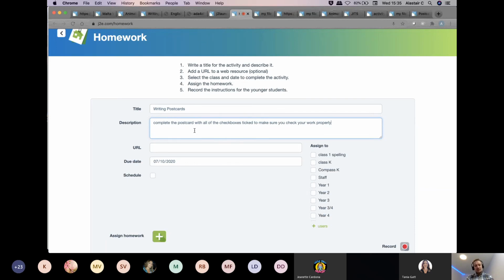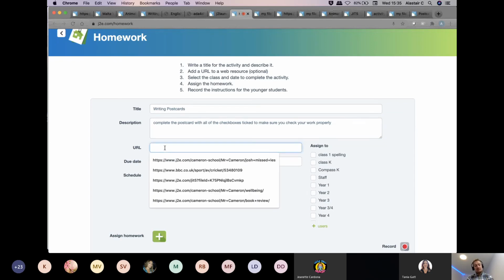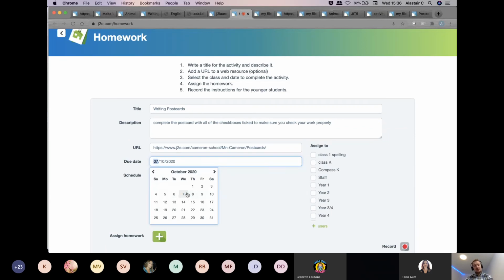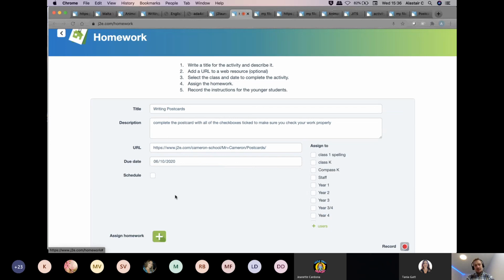What I'm going to do next is I've given it a title and a description, but I want to share that specific resource of the postcards activity with students. And here I'm going to paste. So I'm going to do that Command V thing or Control V thing of pasting that web link into there. And that's all I need to do. I want to give it a due date to say to my children that it's going to be due perhaps on the 6th of October.